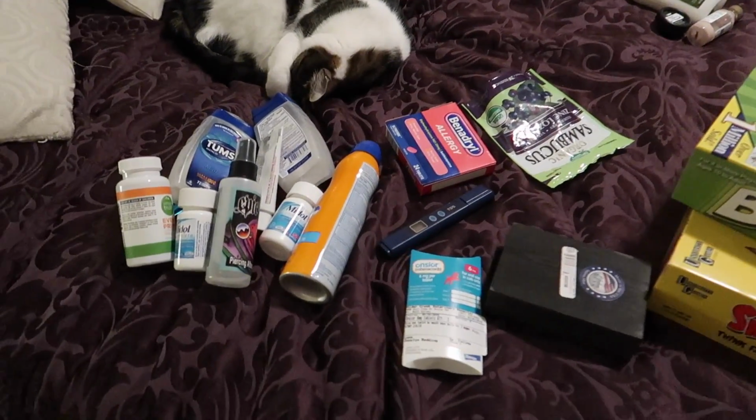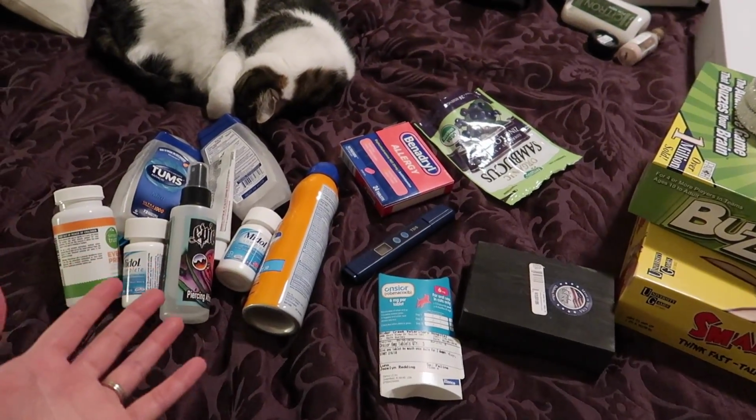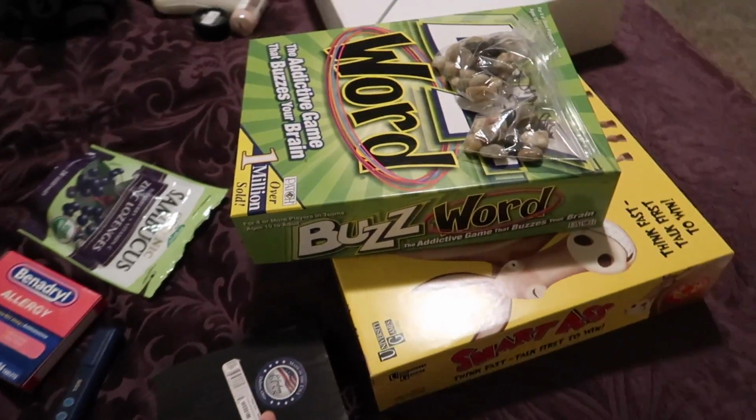Let me show you. All right, so starting right here, we have all of the medicines and things that were expired and no good anymore. There's a block here with a saying on it that I'm going to declutter.